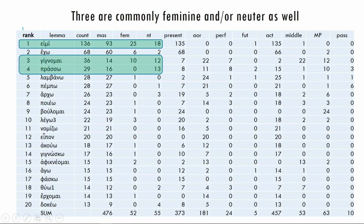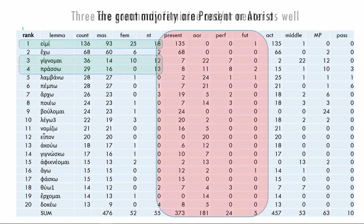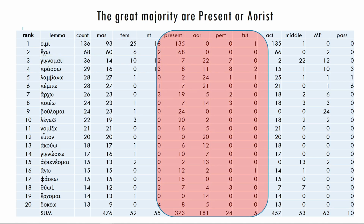You'll also notice when it comes to tense that the vast majority are either present or aorist. There are very, very few perfects, only 24 in the whole work, only 5 futures in the whole work. So you don't need to worry about learning the forms of the present or the perfect and future very much. The present and aorist are worth learning, as is usually the case.